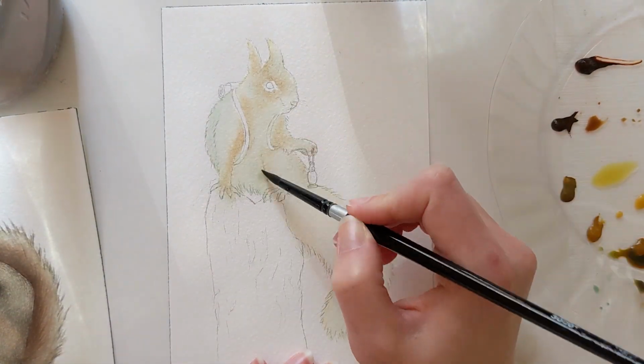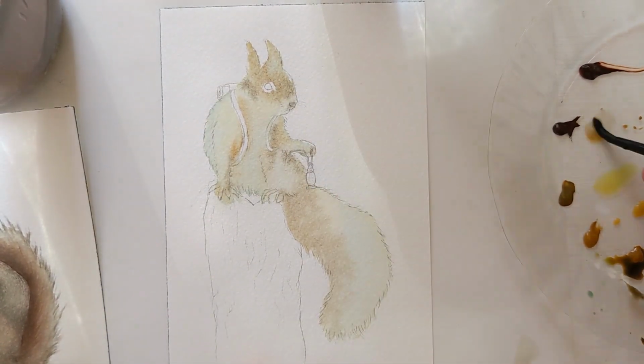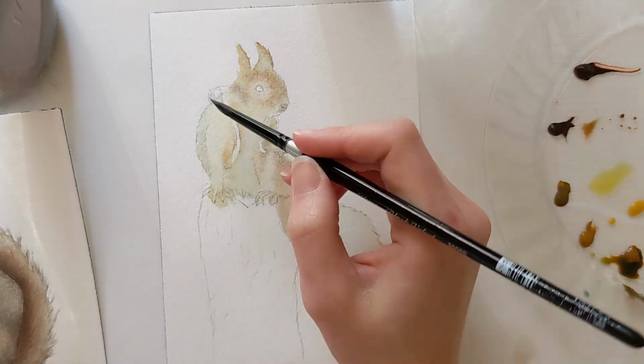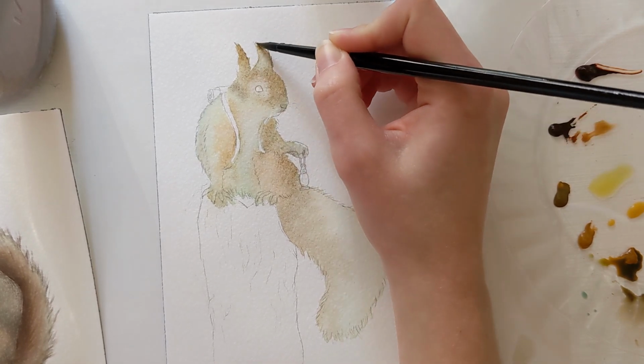So I'm just using my Winsor Newton Professional Watercolor block paper. I've had the most success at painting fur with this paper. Everything just blends so well, and I'm able to add those minute details with one of my tiniest brushes, which is like a 20-0, I believe.